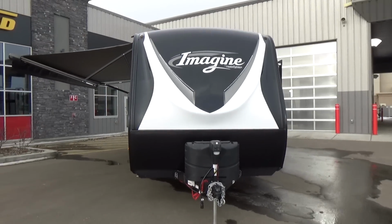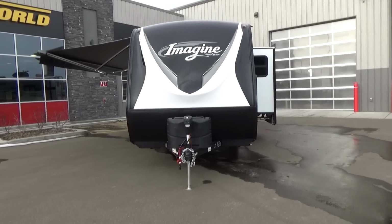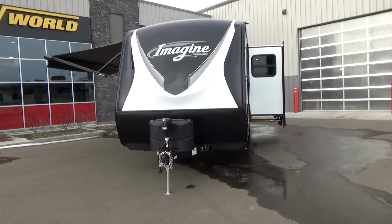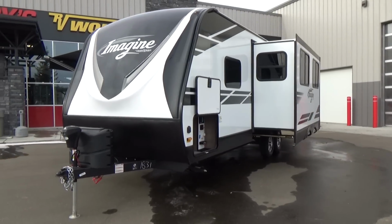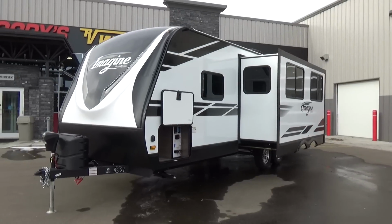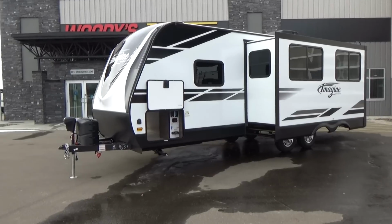I can literally walk a customer that just pulled into our parking lot into this trailer with confidence to show them this trailer. We're not having to put it through our shop to address issues with the trailer prior to showing our customers. We can put this trailer out on the lot and open it up and show it as though we're gonna show you it right now.